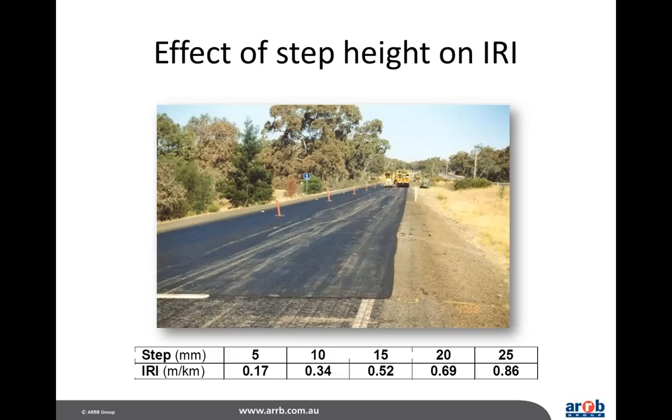So just to give you an indication of what the effect of these step heights can be on the IRI. Here's a picture. Actually, if anyone can send in some more recent pictures, that would be really good, because I've had to scrounge to get some examples that go back many a year. But here's an example of what looks like an asphalt overlay being put on.